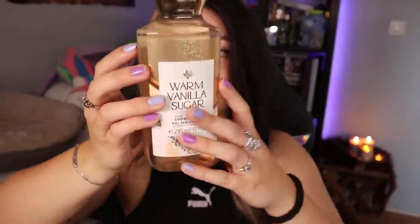This is the warm vanilla sugar aloe plus vitamin E shower gel. So it says intoxicating vanilla, white orchid, I think orchid, sparkling sugar, fresh jasmine, and creamy sandalwood. So this is a shower gel.